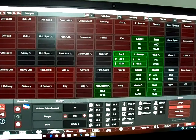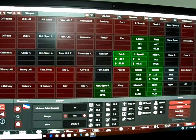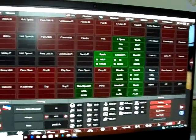39.9 on safety. 52.6 trim reliability. 19.9 miles per gallon. It's pretty good economy. So alright, I'm going to end this and I'm going to port these cars over to BeamNG and drive them.